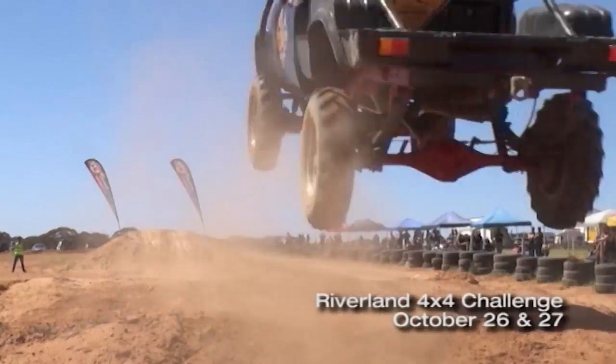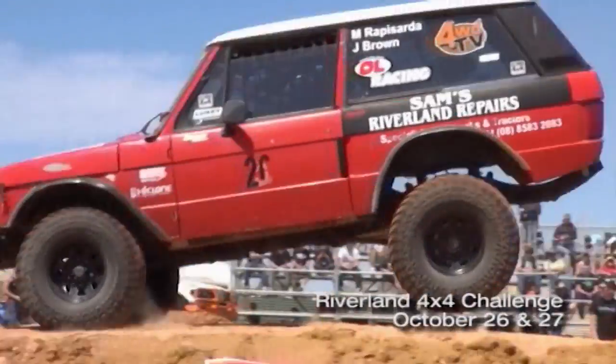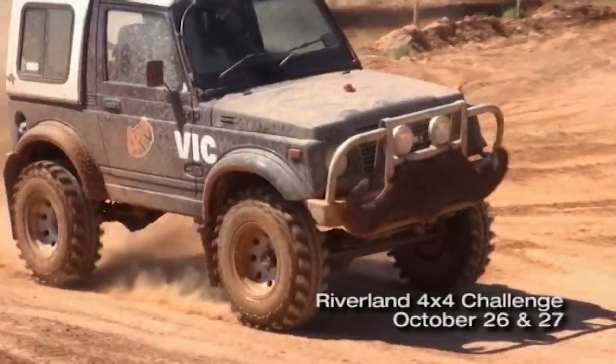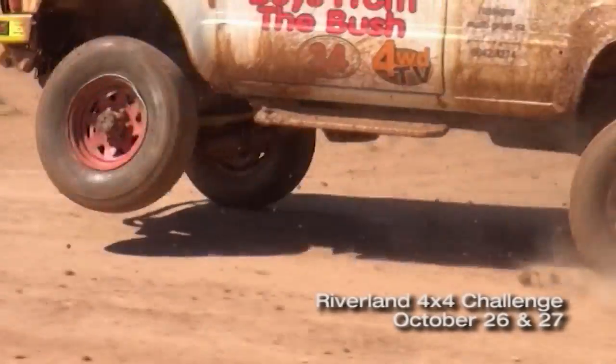Held at the Loveday 4x4 Park near Barmer in South Australia, this event attracts spectators from right across the country with its spectacular jumps and action-packed racing. The park itself offers extensive on-site camping, toilets and showers, plus a fully licensed bar.